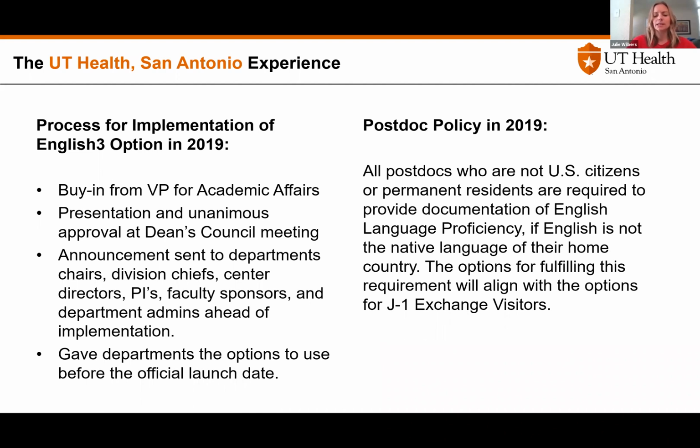The Dean of the School of Medicine even commented that he was very happy with this, and he had had a negative experience at another institution when he was serving as a principal investigator, when he felt like the international office did not enforce English language proficiency requirements. So we had this blessing from all the deans, all the leadership. We sent a detailed announcement to our constituents, justifying the change, providing detailed guidance, and then approximately a 45-day notice to comply.